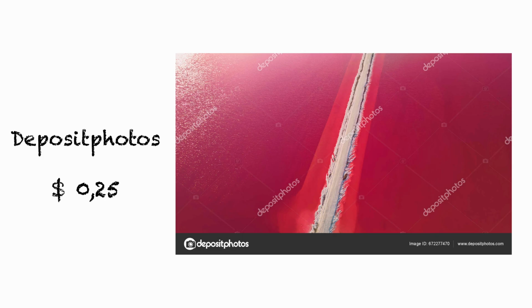Depositphotos. As is almost every month, I sold only one photo. It is a photo from my drone, a huge expanse of colorful lakes filled with seawater, from which sea salt is naturally obtained. Profit 25 cents.